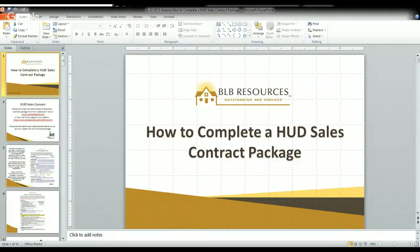Vacant lots, it's 50% of the list price, and GNND properties, which is Good Neighbor Next Door, is 1% of the list price, which is always going to be a range between $500 and $2,000. Again, those are not negotiable.